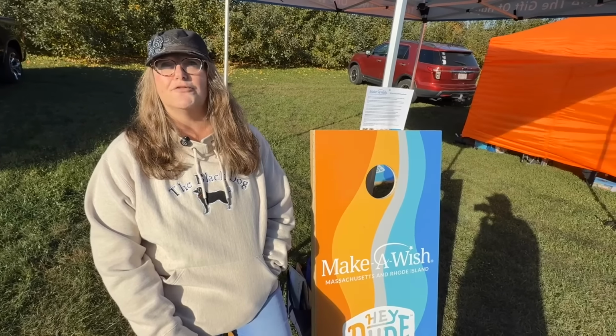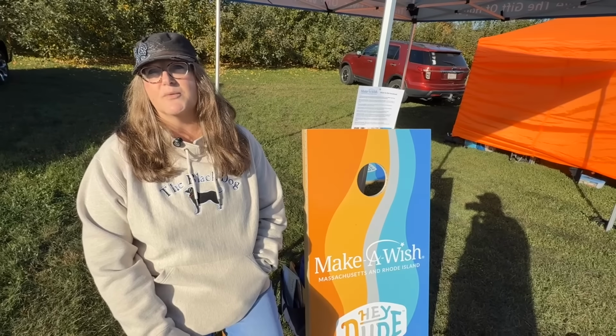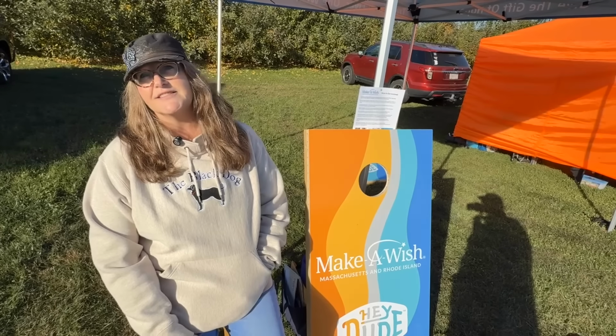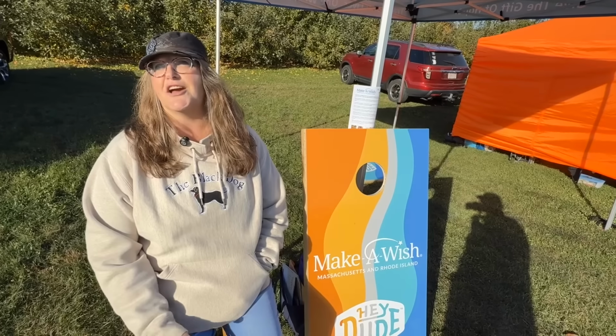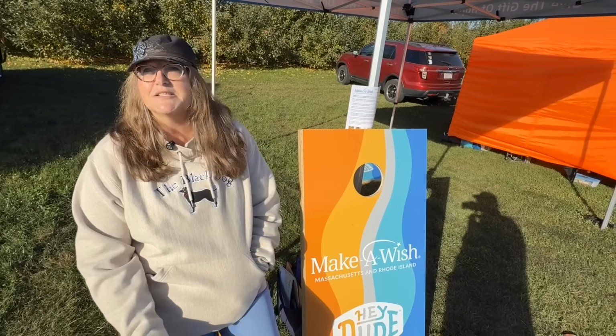So he got a set of custom golf clubs, and then as part of his wish, the CEO, Sean Halloran of Make-A-Wish, brought him golfing to several different events, and he's been like the poster child for Make-A-Wish to go out and talk at their golf tournaments and just explain how it works. Giving back. Definitely. Well, that's a wonderful thing.